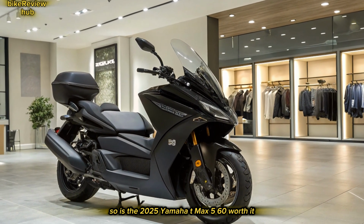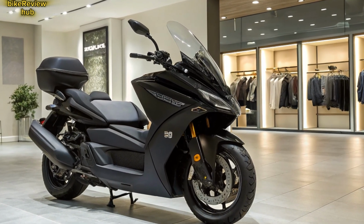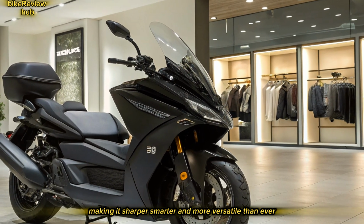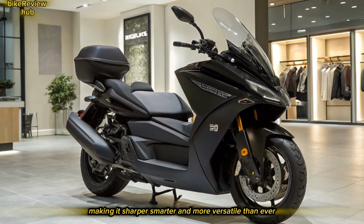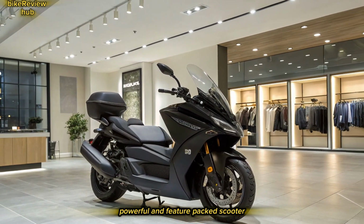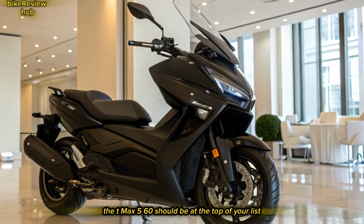So, is the 2025 Yamaha TMAX 560 worth it? Absolutely. Yamaha has managed to refine an already great machine, making it sharper, smarter, and more versatile than ever. If you're looking for a stylish, powerful, and feature-packed scooter that rides like a motorcycle, the TMAX 560 should be at the top of your list.